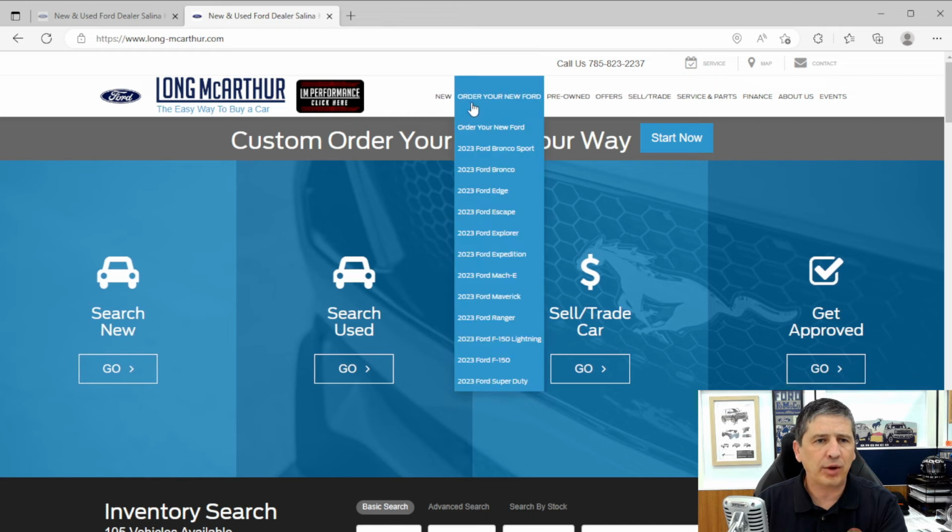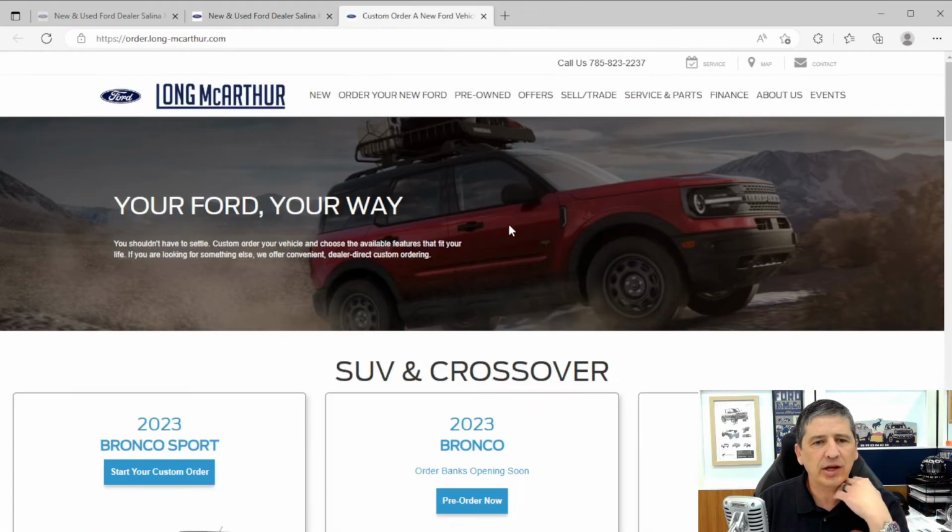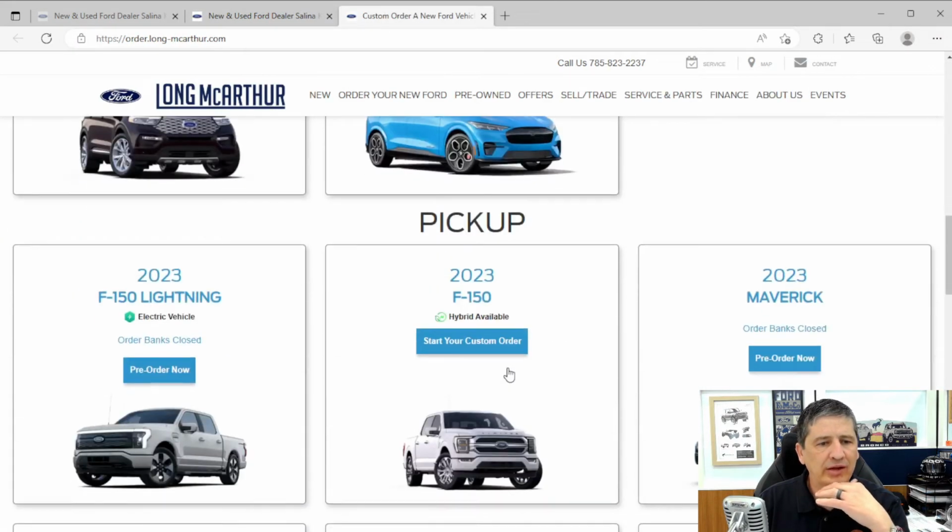But we have it on our website. We don't have images and such like that, but we have all the details. So I'm going to go up here. We will eventually have the 24 Mustang in this drop down, but we just got this loaded up today. And so let's just go ahead and go in here. And we'll have to scroll down to the Mustang.